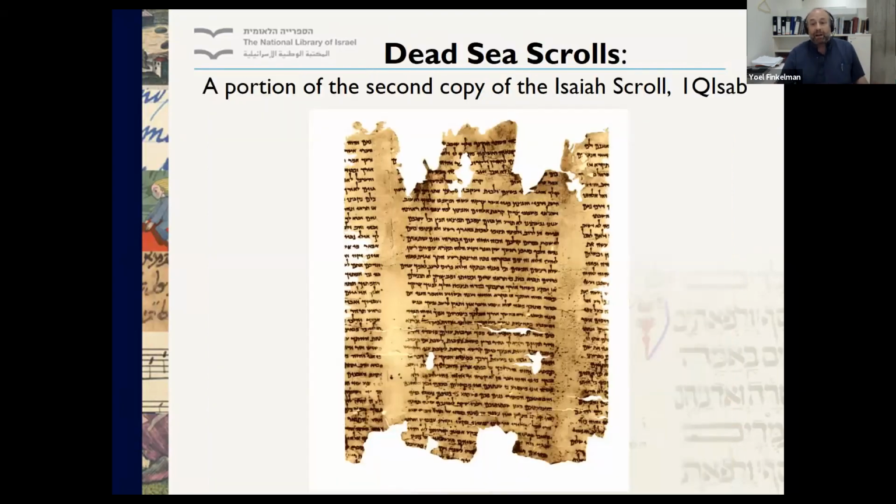If we go back, not in the National Library of Israel's collection, this is in the Shrine of the Book, Israel Museum collection, if we talk about the Dead Sea Scrolls, even from several centuries prior to the Common Era, these are scrolls. They're scrolls because the technology of binding things into what we would call a standard bound book did not exist at the time.